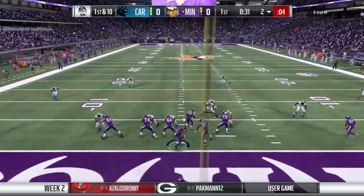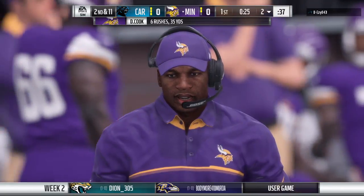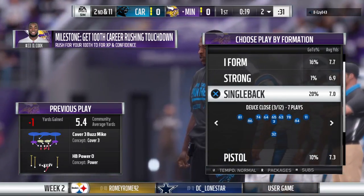They'll need to get the play off quickly. Here's Cook as they begin on the ground. And they'll hit him for a loss as he's back to his 2-yard line. He'll wind up losing a yard on the play, and that'll bring up a 2nd and 11.